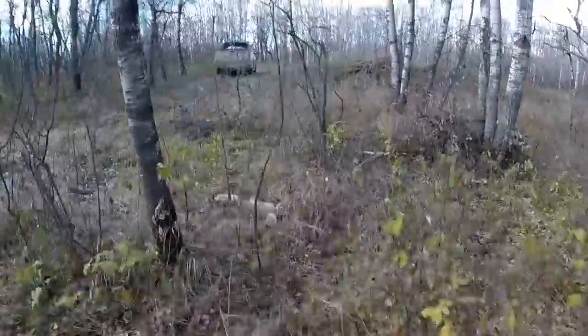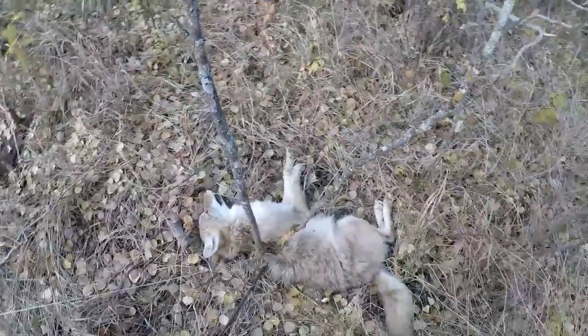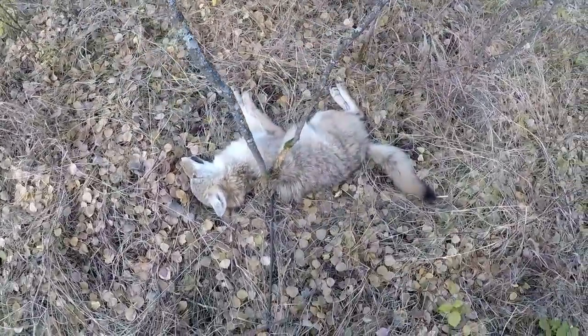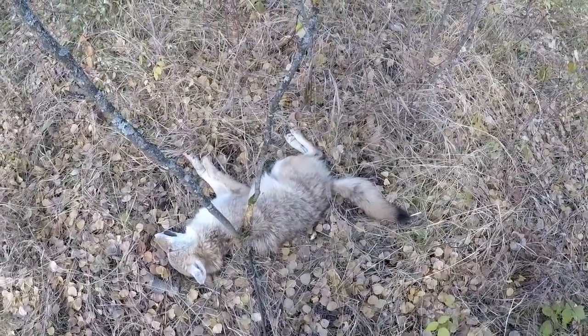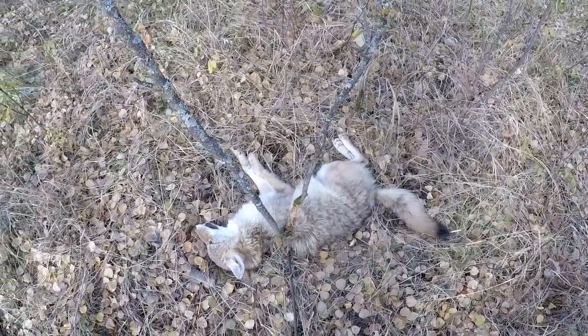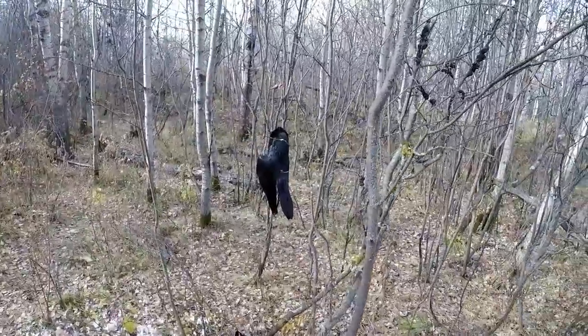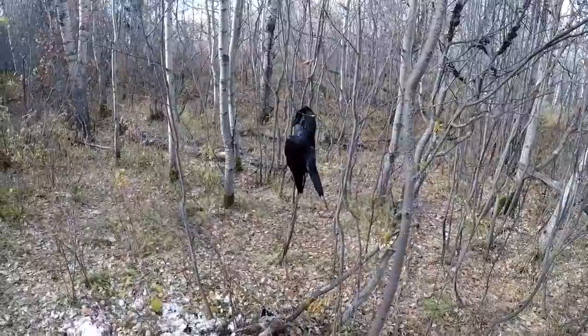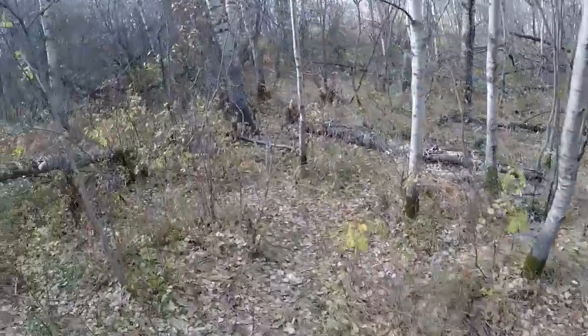Let's get this made up. Man, that's a little coyote. Ain't much bigger than that fox. Oh well. I will make it back up. I'm going to make it right back up in the same spot, just back a little farther. Need a decoration here. Make the ravens a little bit jumpy about stopping here.